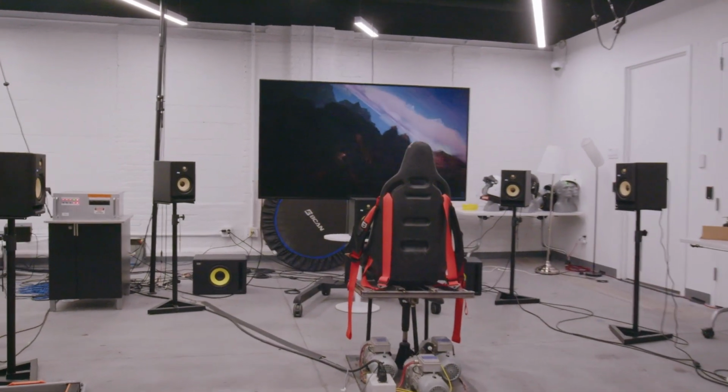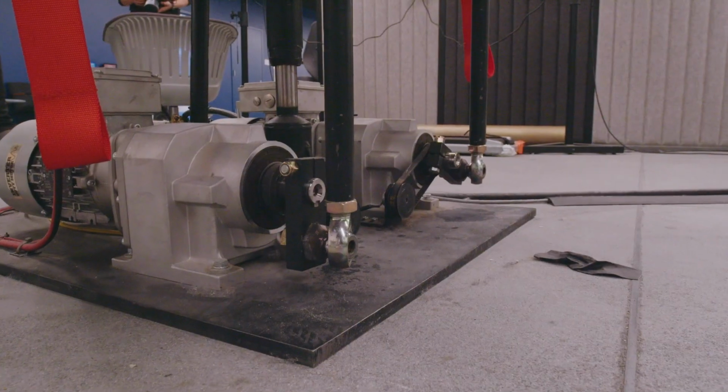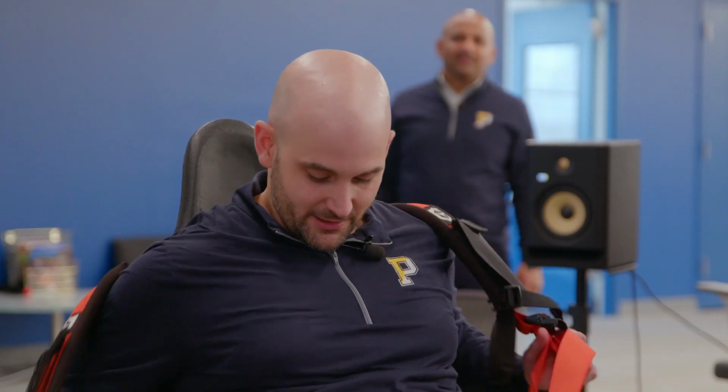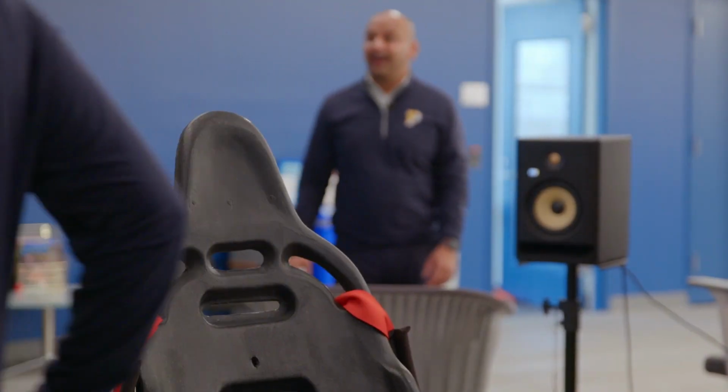The students at Tandon have developed their own amusement park ride using Unreal Engine. They've hooked up a gaming chair to a haptic system to get a preview of what the ride really feels like. George, you want to take a turn? Yeah, no way I'm getting on that thing.